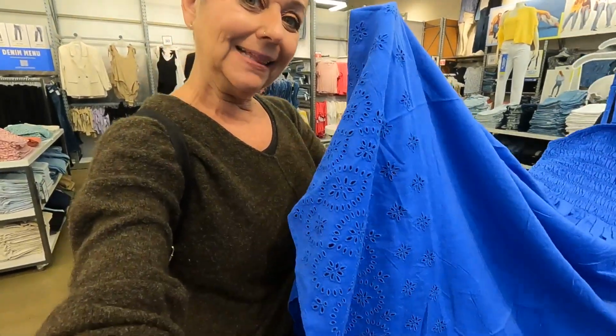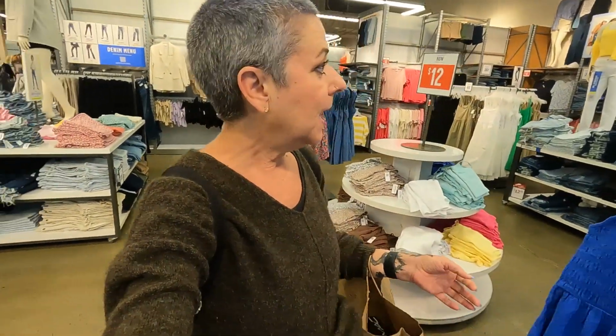I think that this is a really pretty color dress and I don't know if you saw it or not, but there's this really cool eyelet detail on the bottom. They are 20% off and they were $54.99, so 20% off of that, but a beautiful color. And again, I really like that eyelet detail on the bottom.